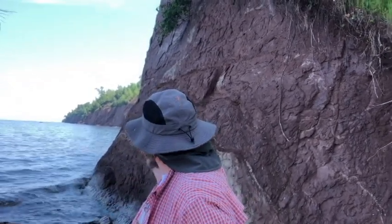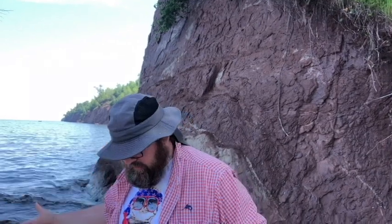This is Lake Superior here. And you can see these cliffs behind me. You'll see these two colors, and I'll talk about them here in a second. But first I want to talk about the structure.